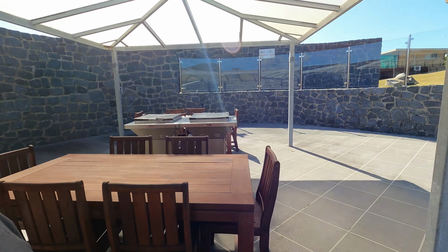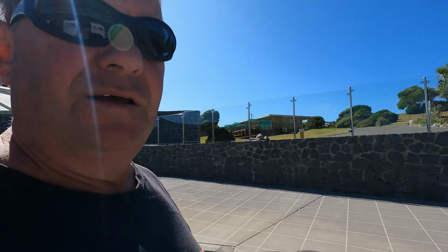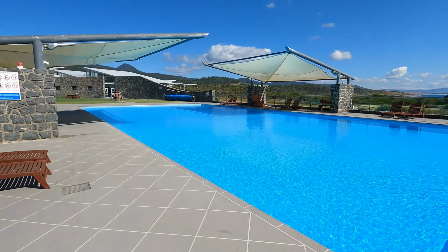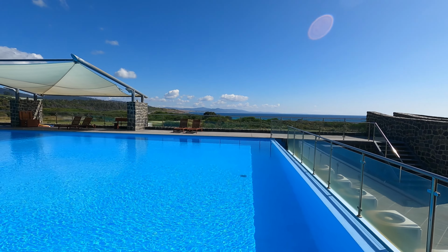Barbecue area. Also looks like it's a heated pool. Probably needs that in the Tasmanian winter. Beautiful pool. Absolute fabulous pool. Overlooking the ocean. Not too bad when you've got a brewery, distillery and a winery overlooking a beach like this.